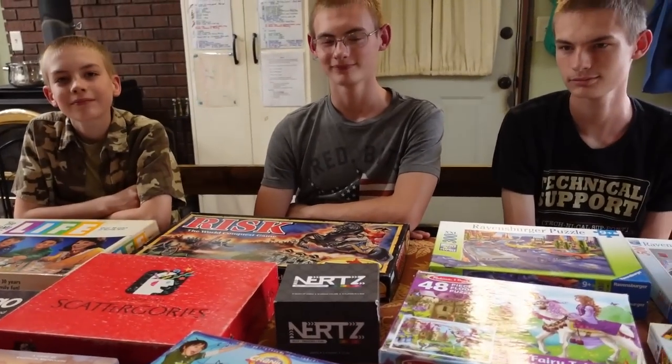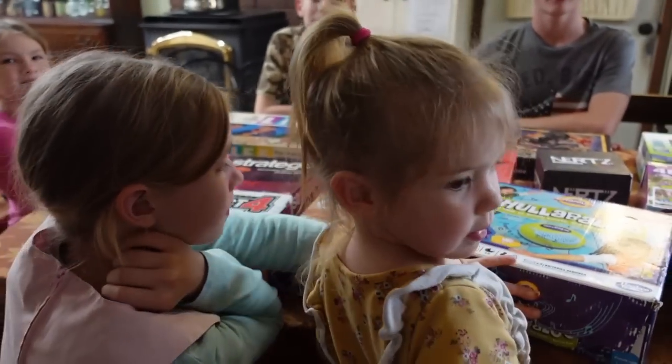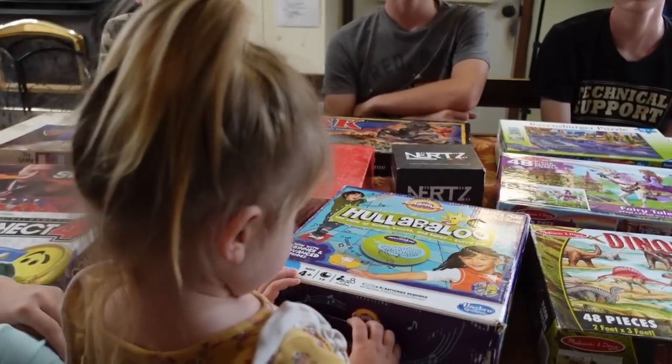My bigger kids played it for years and years, and now the younger ones are playing it also. So that has been a good investment for our family. Let's just... No, wait, we're not going to open it up.